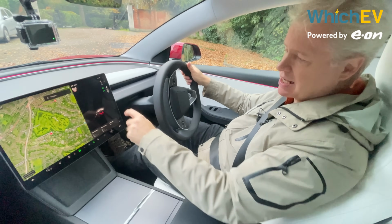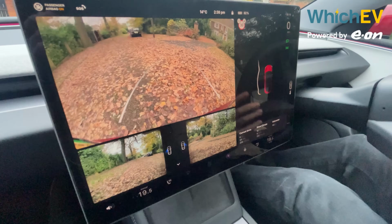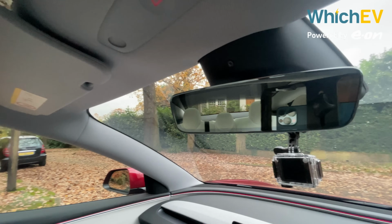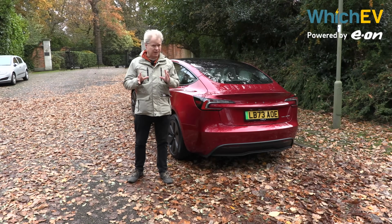And as ever, Tesla has a really brilliant reversing camera. You can see it's very high resolution and very large image on the screen. So that makes up for the fact you can barely see anything out of the rear view mirror of this car. So let's answer the question we posed at the beginning of this video.